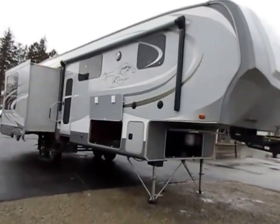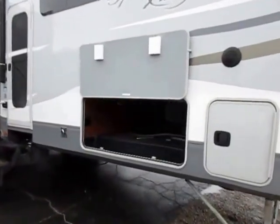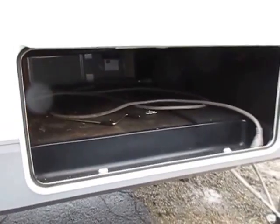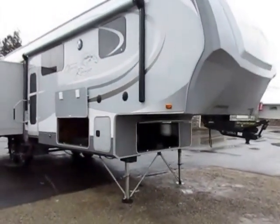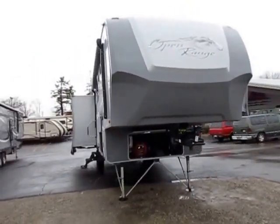They just wanted more of it. They just wanted more space, more storage. They were full-timers and they wanted to get something as big as they could, so they just swapped this out for actually another Open Range. And of course, it's kind of misting today, and I would naturally get raindrops on my camera lens. Pardon me for the shoddy camera work here. They traded this in on a 388 RKS, a big rear kitchen Open Range.